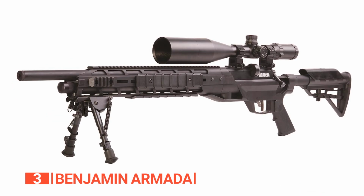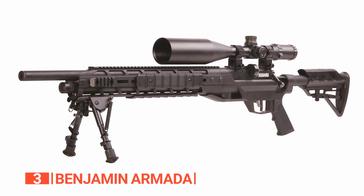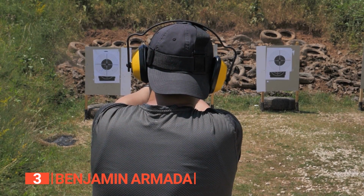The Benjamin Armada is ideal for experienced shooters and hunters who seek a powerful and customizable air gun for target shooting and medium-sized game hunting.